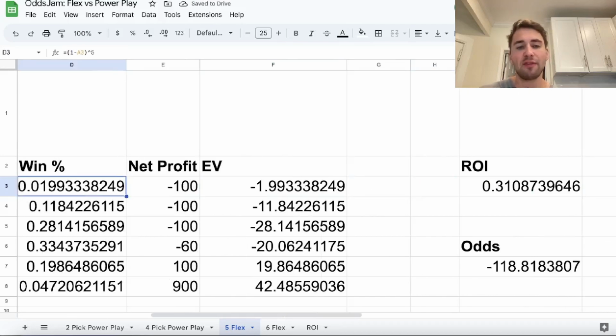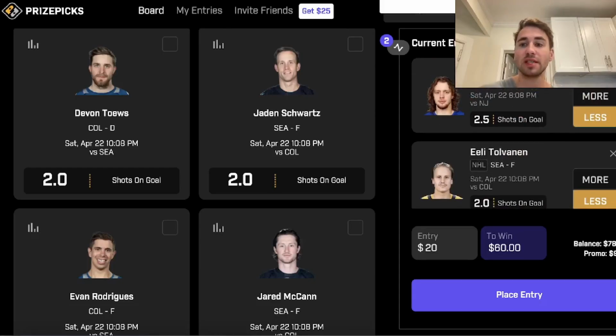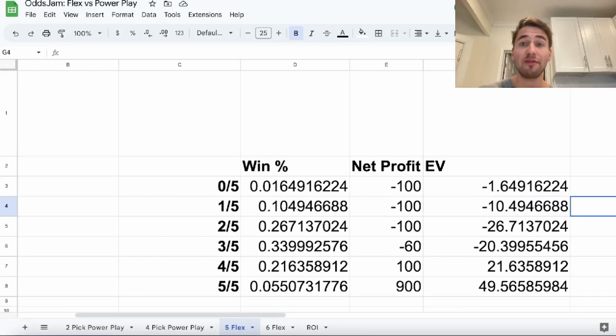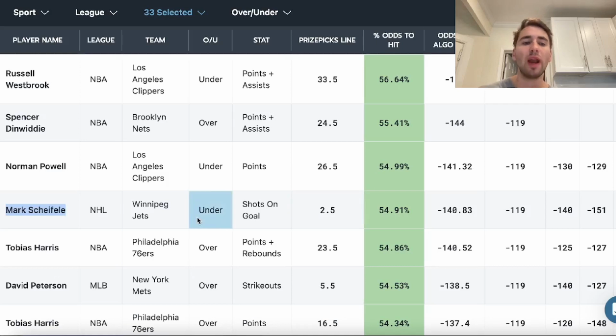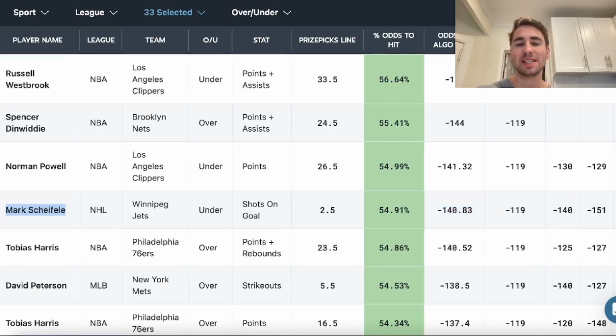So, for example, if you're able to win 56% of your picks on PrizePicks, so if you can select your over-unders correctly at a rate of 56%, and you're playing 5 flexes, your ROI is going to be 12%. Pretty good. Because PrizePicks, I say it all the time, but it's so important, they don't change your payout based on you selecting over or under, all you need to do is find spots where sportsbooks have really heavy juice, and are telling you one outcome is a lot more likely. And here for Mark Schifleffi, all the books have his under heavily juiced, so that's a great player prop to include in your PrizePicks entry.